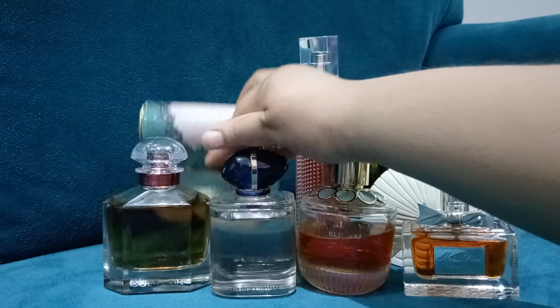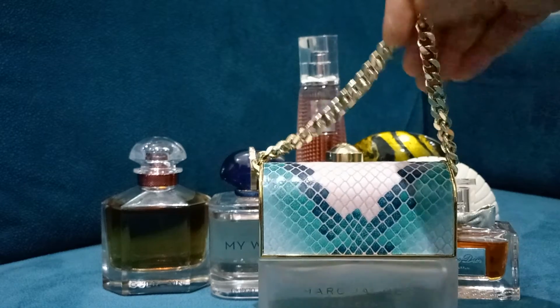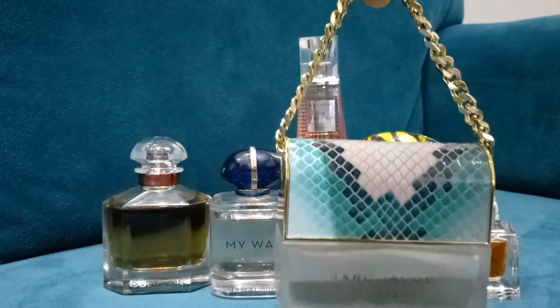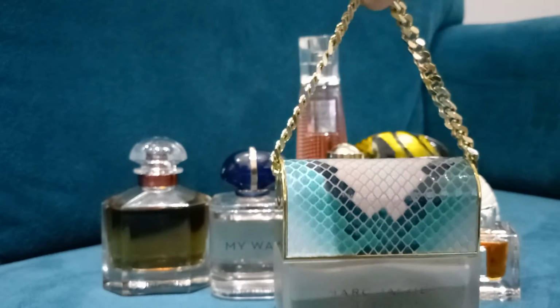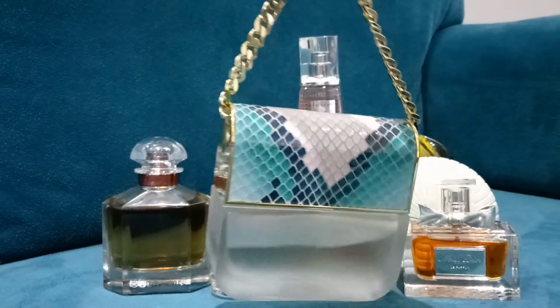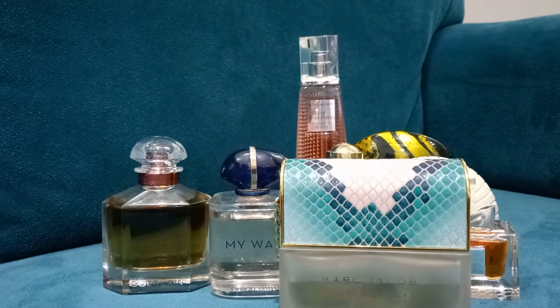Finally, we have one that I always talk about, Marc Jacobs Decadence. I love this one. It's so pretty. It's so cute. I don't even understand who thought about this, but whoever did this design for them nailed it. It's so pretty, elegant. It's a little purse, so nice, so beautifully done. I adore this bottle. And it's just for the fact that I want to see this bottle in my collection all the time. I promised myself I'll always have a version of this fragrance just because I want to take a look at this bottle within my collection.